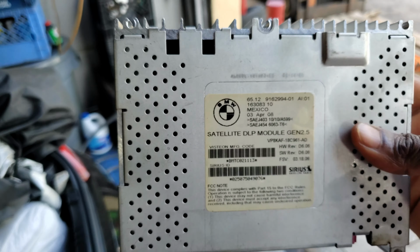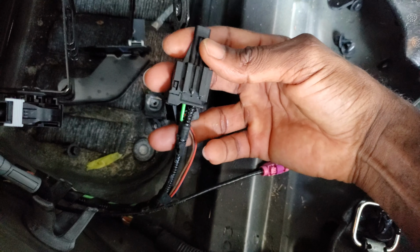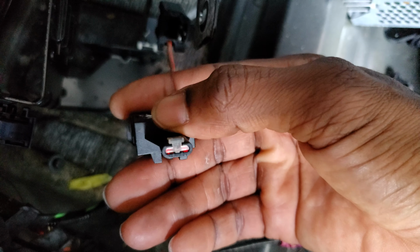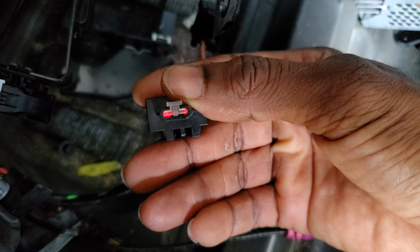We have to replace this one. In the meantime, we take this out of the bus system and we use this fiber optic loop jumper right here to bypass it. And as you can see the light in it. You see the light on both sides? Good. All right, there you go. Boom.